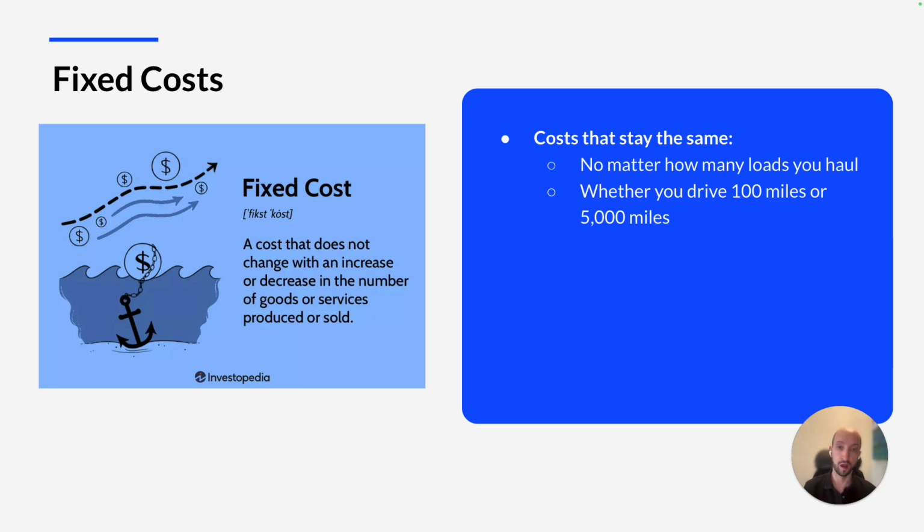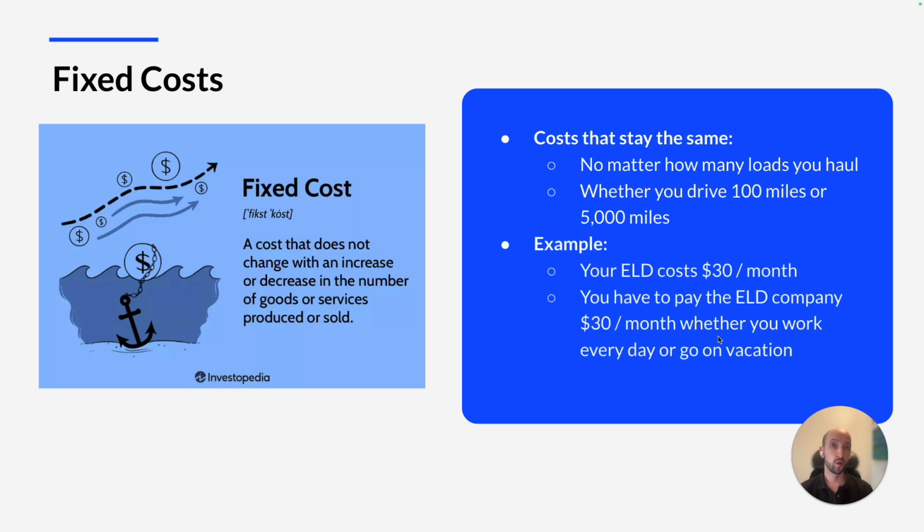If you're a trucking company, these are expenses that you have to pay whether the load is 100 miles away or 5,000 miles away. For instance, if you're a one-truck owner-operator and you need an ELD, you pay $30 a month for that ELD on a 3-year contract. No matter how much or how little you drive, you're paying that $30 a month. It's a fixed amount. Whether you turn the truck on or you take a nap, you owe this money. It doesn't get cheaper or more expensive based on the things you do each day.